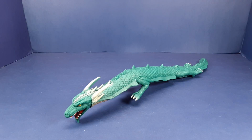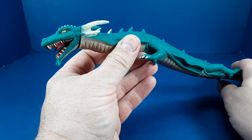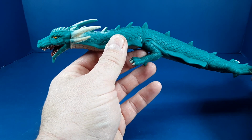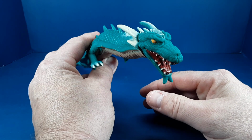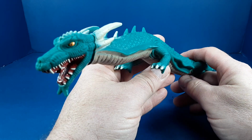Our last two Godzilla series kaiju for this video come from Godzilla Final Wars, released in 2004 as the 50th anniversary Godzilla film. This is Manda, the sea serpent. Manda first appeared in the 1960s in the film Atragon, which was part of the Godzilla Extended Universe. Manda then came back in Destroy All Monsters, and then he made his last appearance in Godzilla Final Wars, where he was unfortunately destroyed very early on in the film.